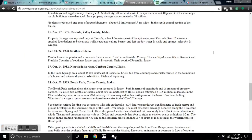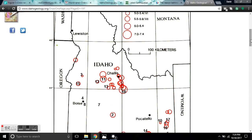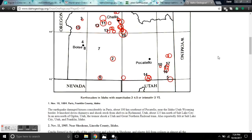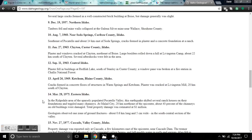Go back up to the map here, and we can see there's a lot of historical quakes, but none that large. They only get to magnitude 5, maybe magnitude 6 on the slight occasion. One magnitude 6 there, historically, down in Soda Springs. Number 14. Let's see when that took place. That is the 1975 Eastern Idaho quake.